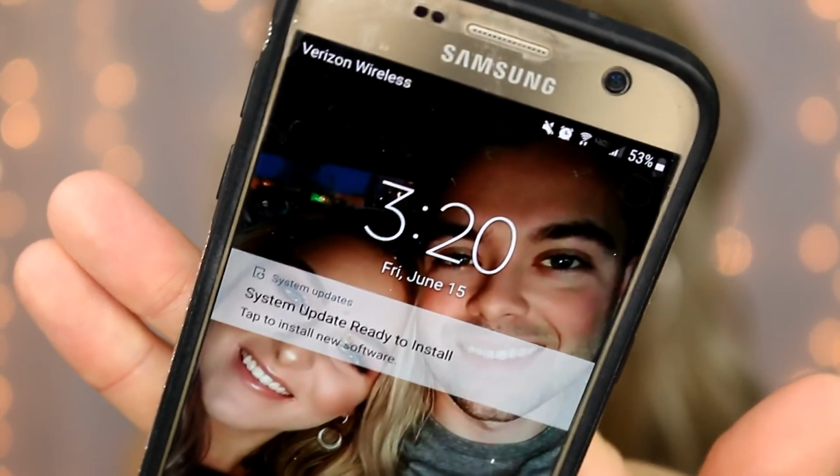I'm gonna go ahead and give you guys the time so that we can get the ball rolling. So it's 3:20 right now, but I don't see anything underneath my foundation showing through. Everything's covered up pretty good. It's giving me a full coverage, but as I said, I don't have any active breakouts right now. I don't really have a lot of texture.